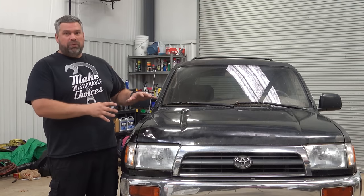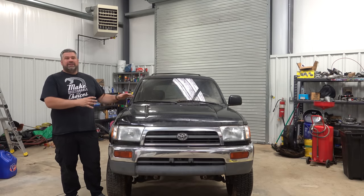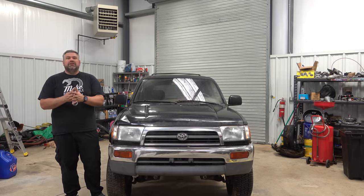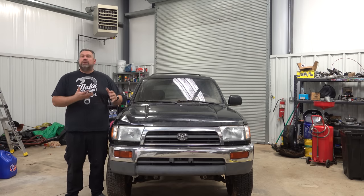The problem that this car had was it broke a timing belt, they put a new belt on, and it wouldn't start again. Now, this has a Toyota 3.4 liter V6. It's a non-interference engine, so the likelihood of major engine damage was really small. So that's where we took the gamble.